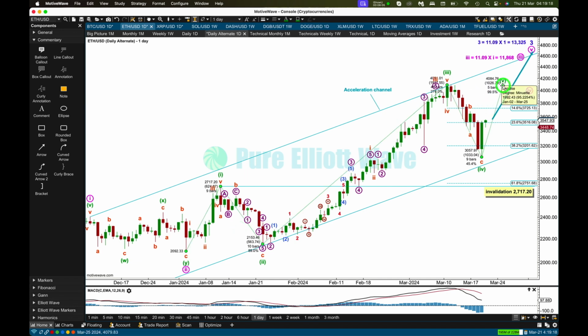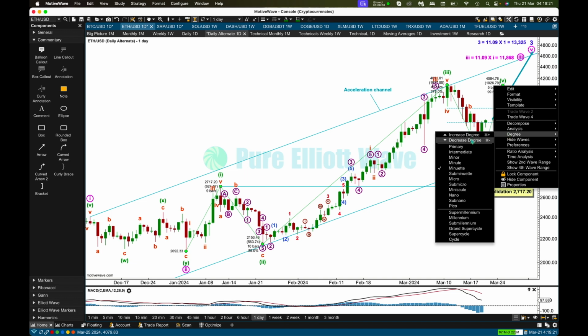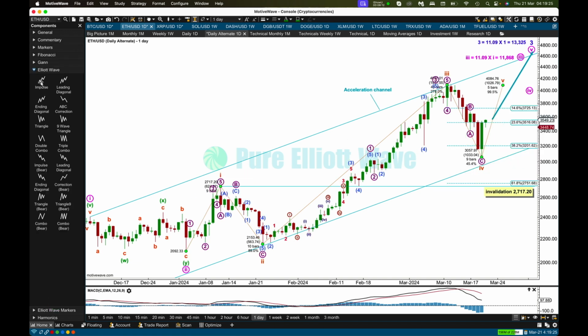So using Motive Wave, I detach that, decrease the degree, go over to my Elliott Wave components, grab an impulse, make sure it's the correct degree. Yep, I want minuet, attach it to the end of minute 3, the start here, and then put minuet 1 on my fifth wave here. And so now I've moved the degree of labeling here all down 1 degree. This could just be a first wave within minute 3, and so the middle of the third wave may not have passed. And so I've tried to outline this for you in comments over the last few days.